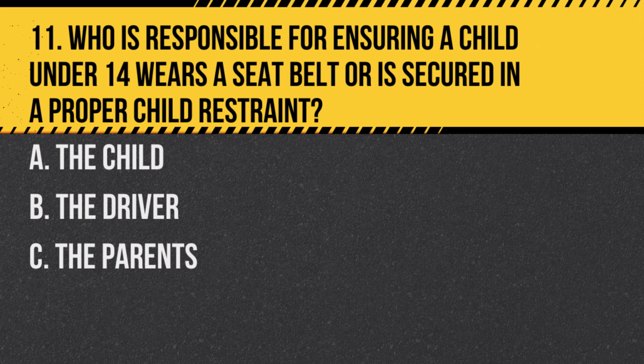Question 11. Who is responsible for ensuring a child under 14 wears a seat belt or is secured in a proper child restraint? A. The child. B. The driver. C. The parents. Answer. B. The driver. It's the driver's responsibility to ensure all passengers are properly secured.